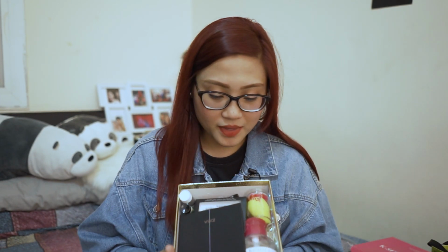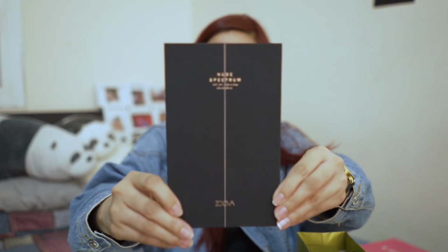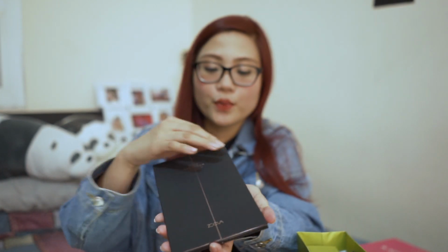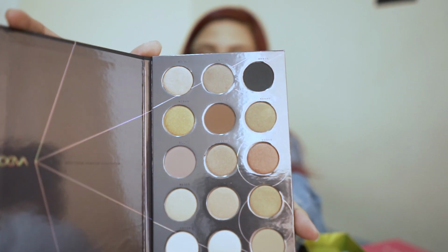So, ito nga guys, yung laman niya. I will already check how much yung napanalunan ko from Miss Maria. It actually costs almost 1,250 dirhams. This item is a Zuweba Nude Spectrum Eyeshadow Palette. Yan siya guys. Sana nakikita nyo. So, medyo pricey din yung mga items na nandito sa box and it's really all brand new.